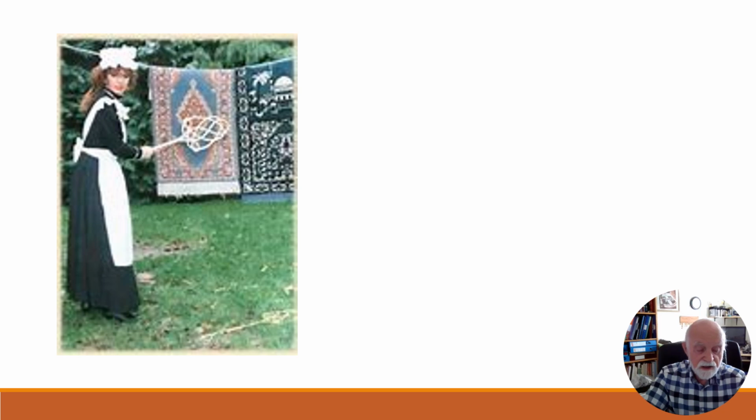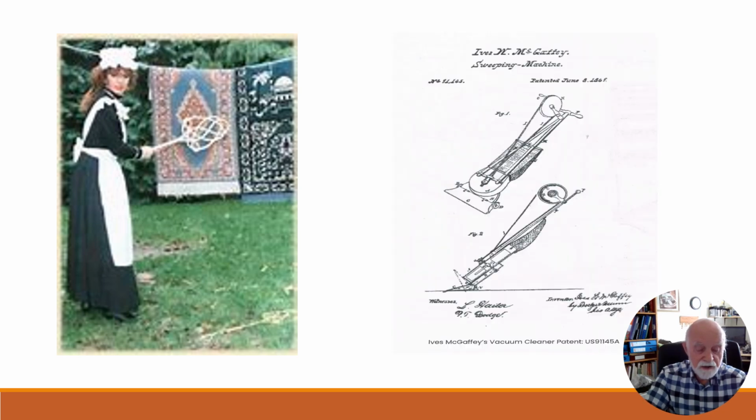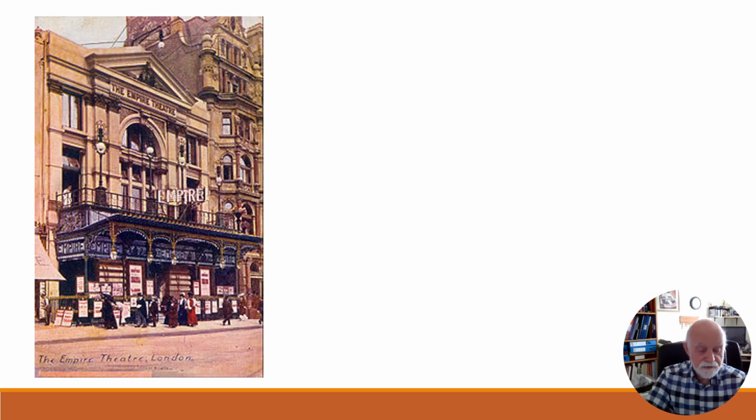In 1869, a Chicago-based inventor, Ives McGaffey, patented a sweeping machine and called it the Whirlwind. It was hand-operated. Although it did use suction, it was very inefficient and was not really what we would recognize as a vacuum cleaner. One day in 1901, Hubert Cecil Booth was in the Empire Music Hall in Leicester Square, London, to witness a demonstration of a new machine developed by a St. Louis railway worker to clean rail cars.